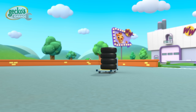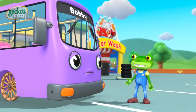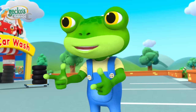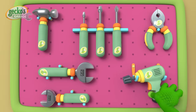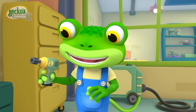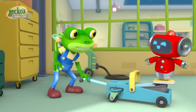Never mind, Mechanicals. Everyone makes mistakes. Sorry, Bobby. The right wheels rolled away when we weren't looking. Let's get you back on the road. What tools do I need? Drill? Jack! Gecko's garage, time to fix. Gecko's garage, let's fix this!